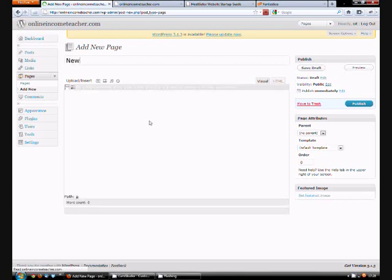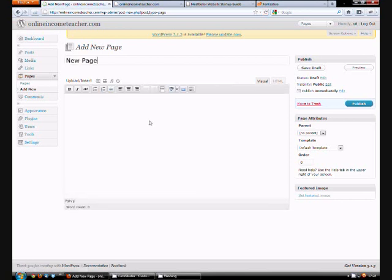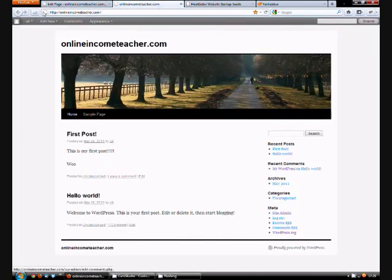So again, if I just put in the title and content, new page, this will just demonstrate how simple it is to add a new page. So I'll add my content. Again, you can save it or preview it, but I'll just publish it for this example. Once it's saved, I'll just go back to my home page. I'll refresh that, and it will appear.